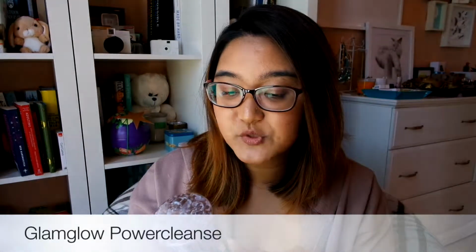The one that's currently in rotation is this one, which is the Powercleanse, and it's a daily dual cleanser with mud and oil to foam type formula. So it comes in kind of a weird double barrel and a double pump. So you squeeze both out and you can actually customize it to your skin. A little bit more of the cleansing oil or a little bit more of the clay cleanser, and then you sort of mix it together and clean your face.